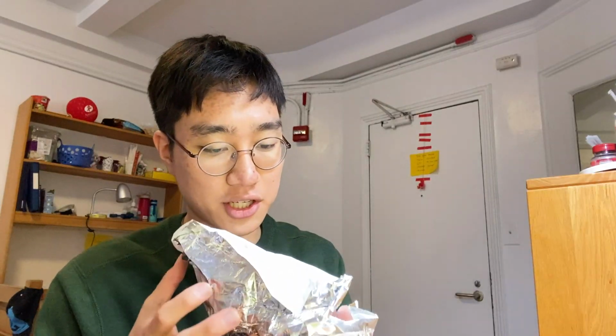Oh, so I guess they changed up their burgers a bit. So they call this a deluxe hamburger. I was expecting lettuce and things like that, but I think it's only a burger or a patty. I think that's it. No lettuce, no anything. That's weird.